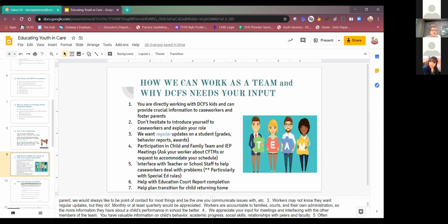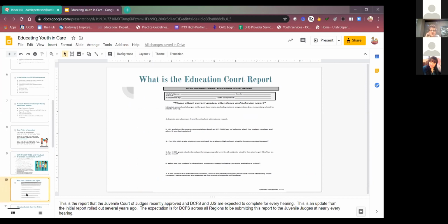Hopefully, let me quickly go to that so you can see it. Sorry, it's a little small, but I could only take a screenshot. But hopefully you as mentors in all areas have seen this. This is a statewide directive. It's not just Salt Lake Valley DCFS. The juvenile court judges approved an education court report. It's been several years ago now. This is the updated one that we just completed last year. But what the judges were seeing was, of course, our kids are struggling in school. Their kids aren't graduating. Our kids are failing. They're sloughing school, and they didn't feel like they were as involved or getting as much information as they wanted.